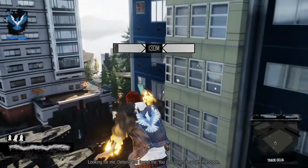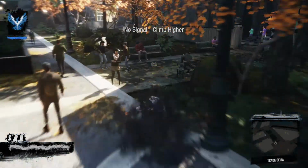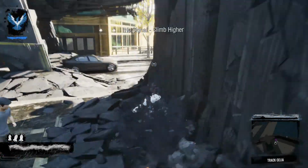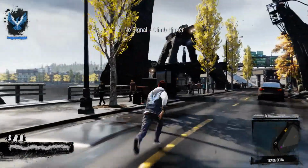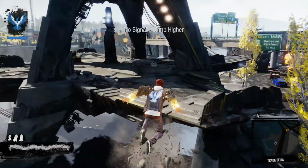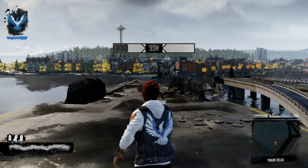Okay, so she's just going to repeat the same thing. So it's probably not actually her speaking. She's got a recorder set up. Maybe. Okay, where's she going to be? Maybe on one of these rock structures. Maybe. Let's see if I can just about climb up high enough to keep tracking the signal.